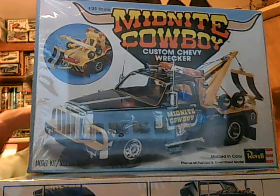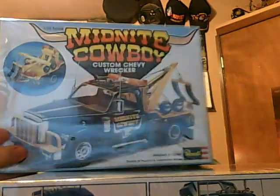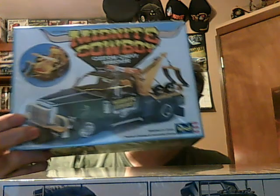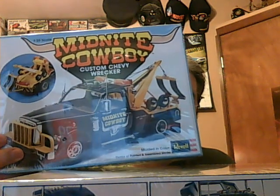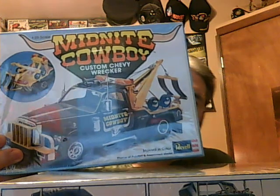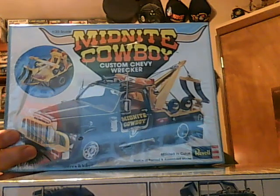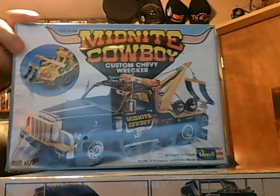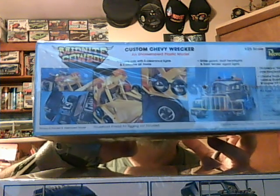I once saw a pickup truck. I think it's called the Pickup Pete. And to be honest with you, I think this is just another takeoff from Revell on that same model, only they've put a tow truck on the back of it, and they put a Chevy grill. But other than that, it looks pretty close to being the basic same model. And there you go. You can see some of the options that it carries in the kit on the side.